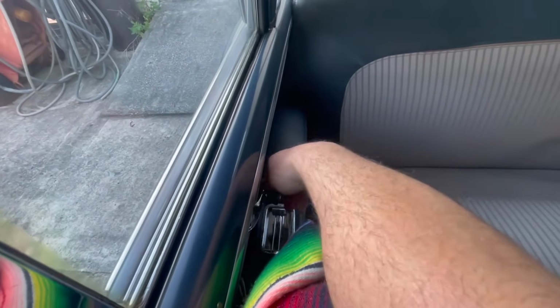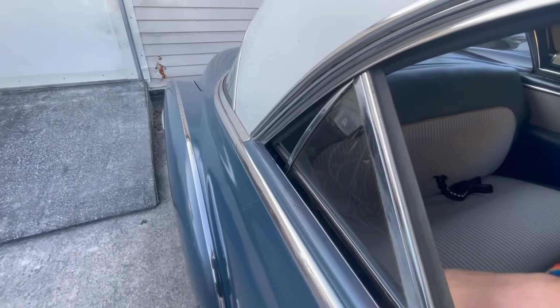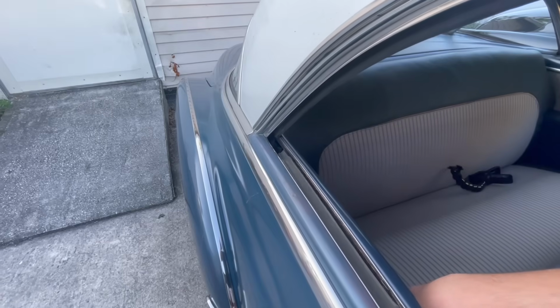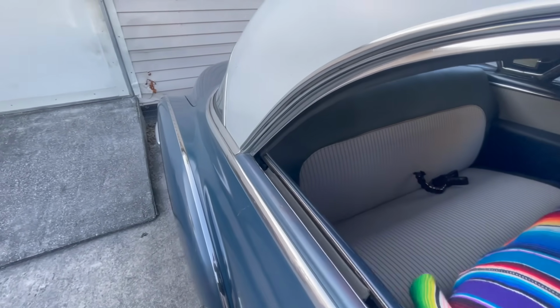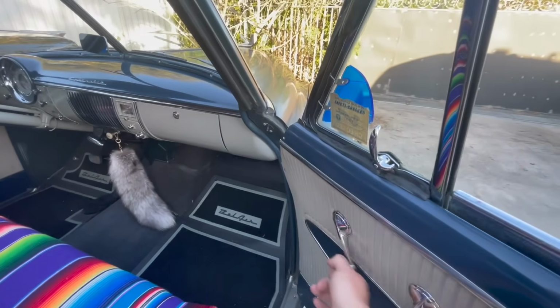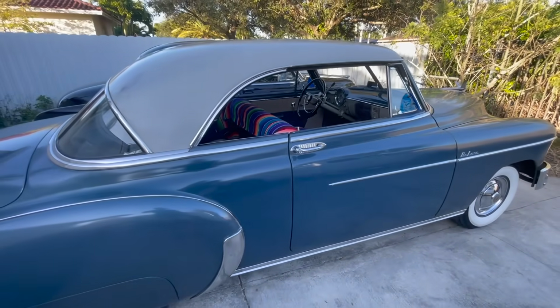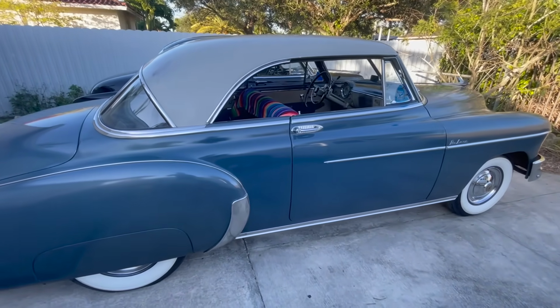Back here, it has the handle to roll down the windows. As you guys can see, when you roll them down, they pretty much hide between the two panels of the car, and it looks very, very nice. All the glass in the car is in very good condition. All the doors close well. No need to open them and close them again.